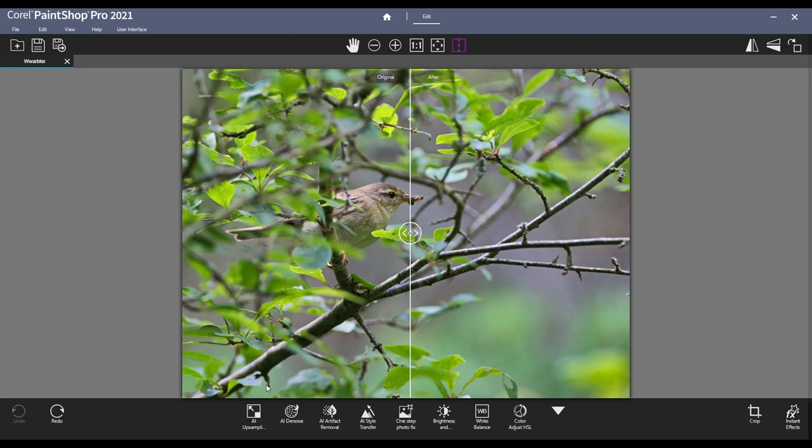So I'll quickly just run through what the general setup looks like. Here I've got an image from my previous trip to Bournemouth with the Willow Warbler. This has already been edited, but this is just to show you what services this program brings you. You've got a selection of tools down here, and a lot of the new updates to the system include a lot of AI software.